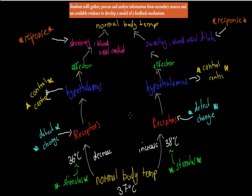Now comes process information, analyze information from secondary sources, and use available evidence to develop a model of a feedback mechanism. So we have to basically show how homeostasis happens, and just draw a diagram as well. So here, this is a very colorful diagram. I'll go through step by step what's actually happening. So you imagine we have our normal body temperature of 37 degrees Celsius to begin with. Then it can either decrease or it can increase. So decreasing to 36 or increasing to 38. And remember, if it's decreasing or increasing from normal state, that's called the stimulus. Change from normal state, that's the stimulus.